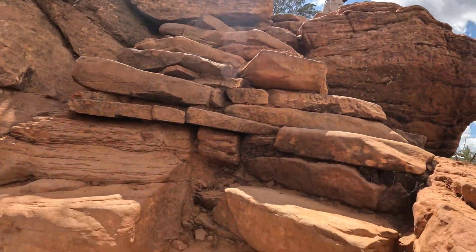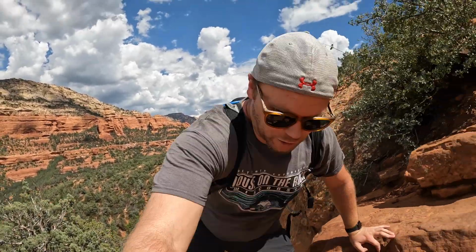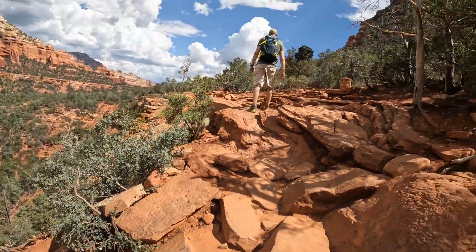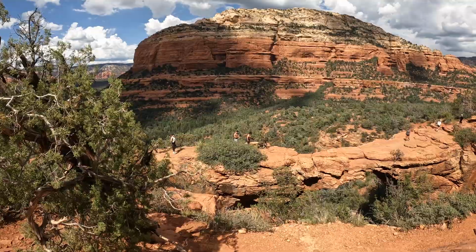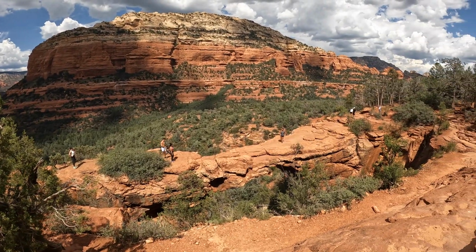Continuing to head up here towards the bridge. Yeah, this is what I just climbed up. Beautiful, isn't it. I'm gonna wait for them to come back.